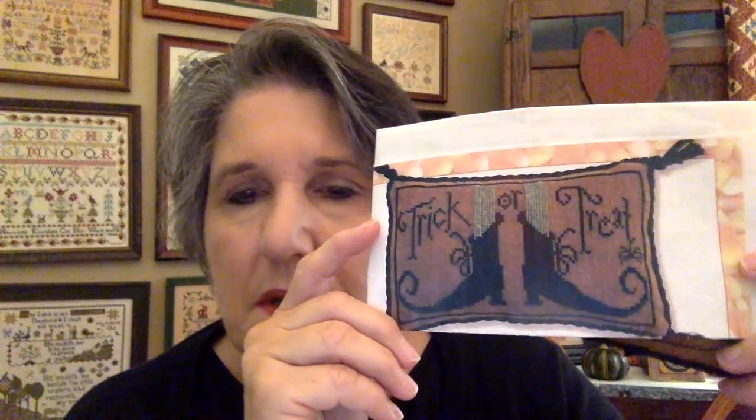This was actually from a magazine, and this is my working copy. It was the October 2008, probably the ornament edition, because this was the copy I took. Trick or Treat by Lottie Da.